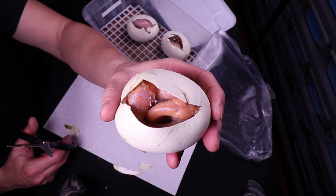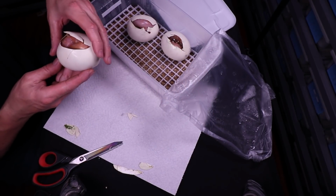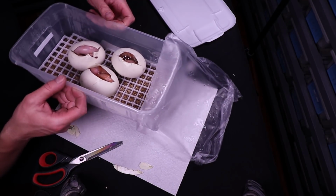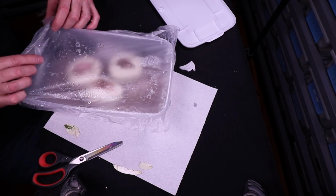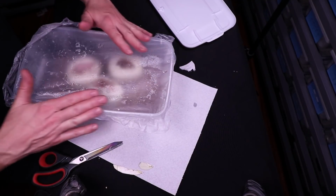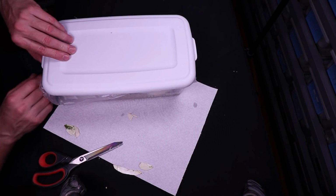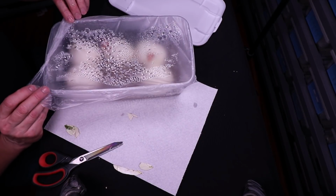They're so beautiful. Take a look at that. All pretty much the same as far as what I'm seeing. No surprises as far as the genetics. Really beautiful snakes. Alright, so this box feels heavy. This feels like we got almost a full box here.